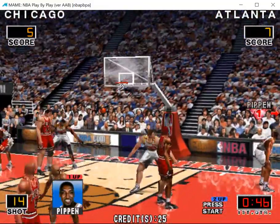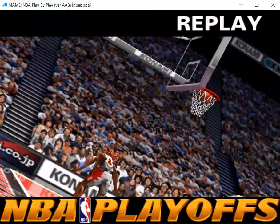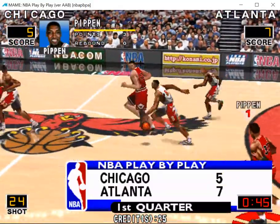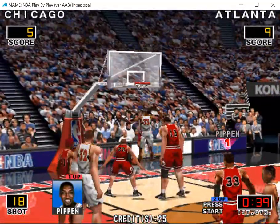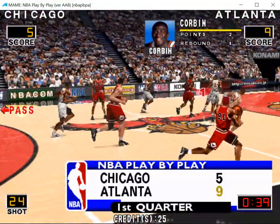Pippen for three. Nice trey. Take a look at the replay. Now we get back to the game. The Bulls are behind by two. Here's the alley-oop. And by Corbin. Hawks lead by four.